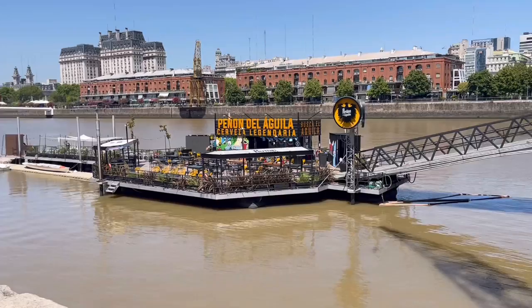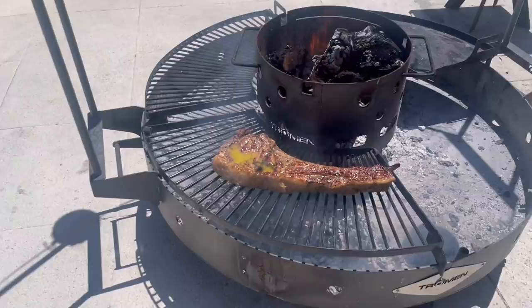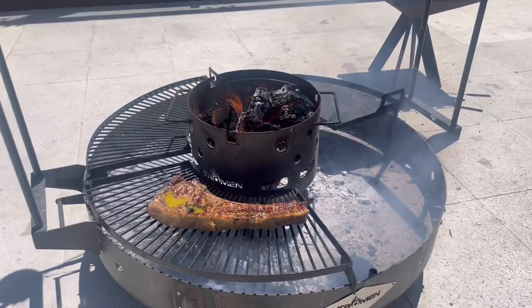So I don't know if I've mentioned it, but I'm actually here in Argentina for New Year's Eve, and this is New Year's Eve. They were making an asado, as they would call it, here by the pool. That was a beautiful tomahawk steak that you could smell from a mile away. Absolutely gorgeous views, and this is something you won't see in the United States.